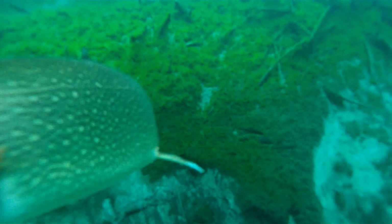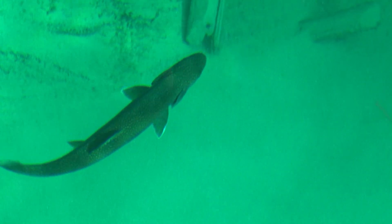The fish are huge. What are those? The really large ones are lake trout. You can see there's lots of little ones on the bottom. Those are food. Those are food, yes. And these trout we will feed too in the morning. We throw some feed in there.